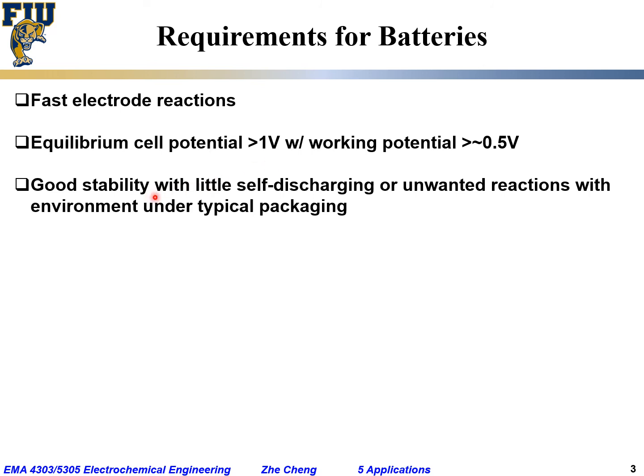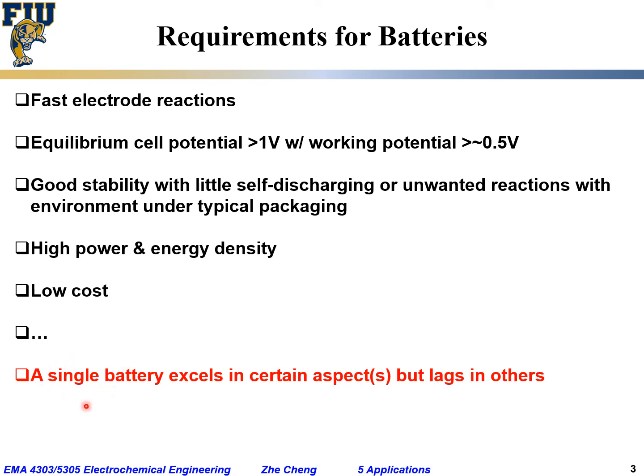So that's ideal. You don't want a battery that only gives you a tiny bit of voltage. We want stability with little self-discharging or with no unwanted reactions. With environmental, typical packaging, high power and high energy density. Of course, ideally you want the highest power density or energy density possible, and low cost. Of course, you don't want to pay too much for the battery. There are many more requirements, but on the other hand, bear in mind, any single battery or most cases excel in certain aspects but lack in others.